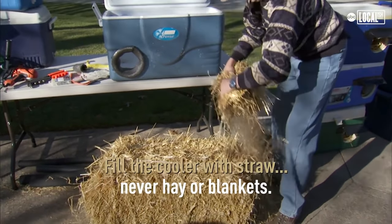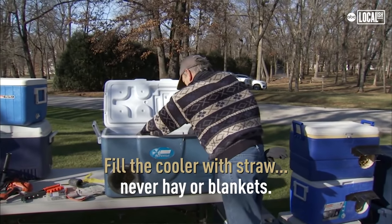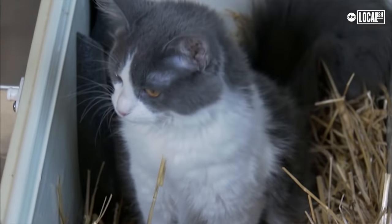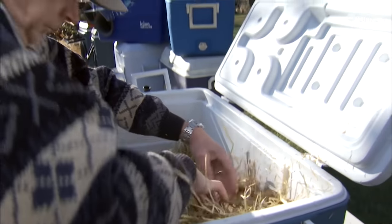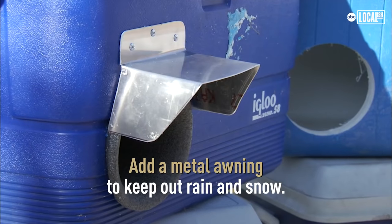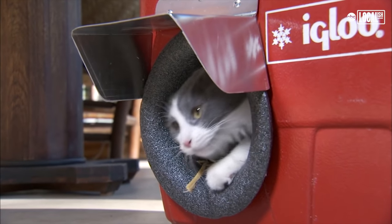You fill it with straw for bedding and provide extra insulation that the cat can burrow into when it's really cold. Use straw only, never hay or any blankets, because it takes in moisture and it'll freeze. We've decided a step up is to put a little awning on it, to prevent rain from going in the opening and getting the inside of the cooler wet.